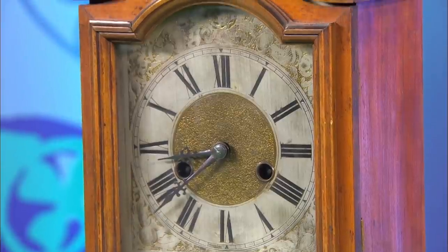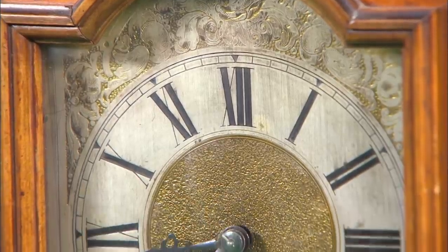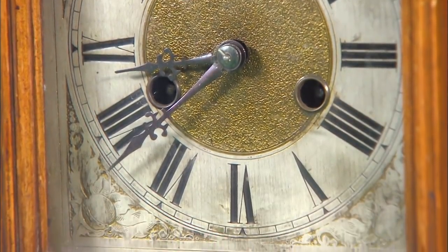It was given to my husband by a friend of ours years ago. So did he dabble in clocks? Is that why she gave it to him? Oh, he dabbles in quite a lot of things, yes. You say that a bit warily. No, he does, yes. So what happened to the veneer off the front? I haven't got a clue, actually.